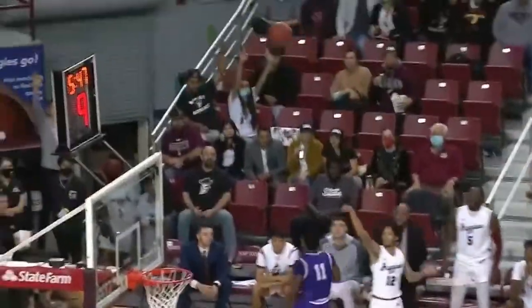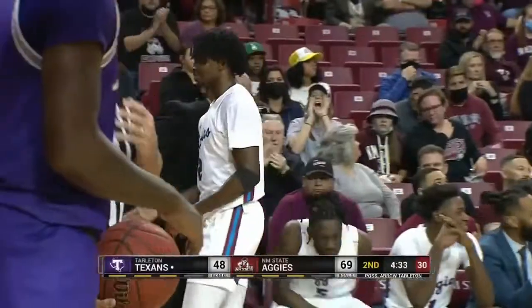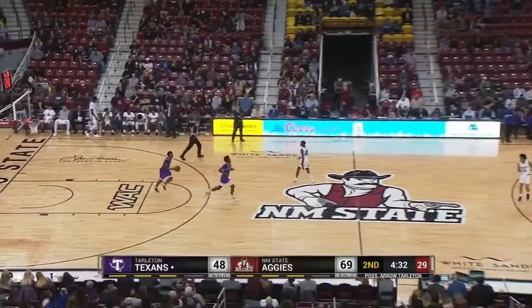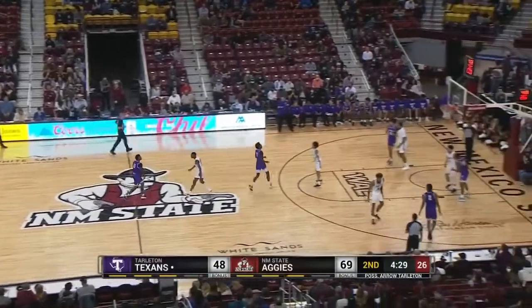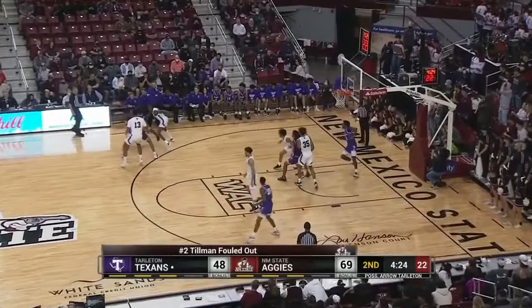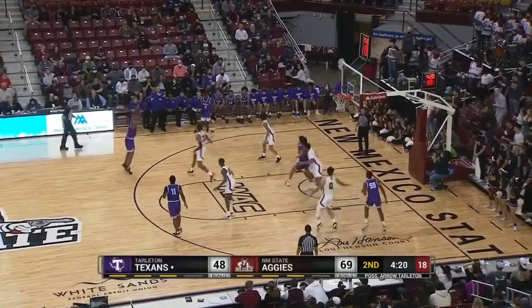Great find by Jabari. Like I said, great things happen when you go downhill. Kickouts for threes, high percentage shots. That was actually the fifth on Donnie Tillman, so he's done. McNair will come in. 15 helpers on 25 made field goals. Is that a pretty good number in your eyes? Yeah, I think that's pretty good. 15 assists. Jabari's got 4 of them. He's had the ball in his hands the majority of the game.